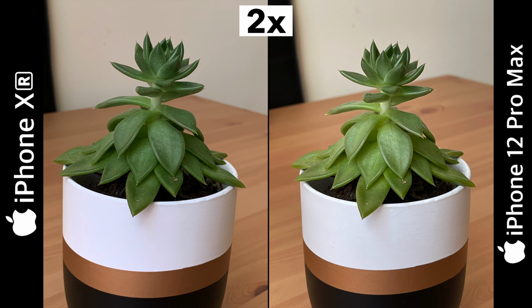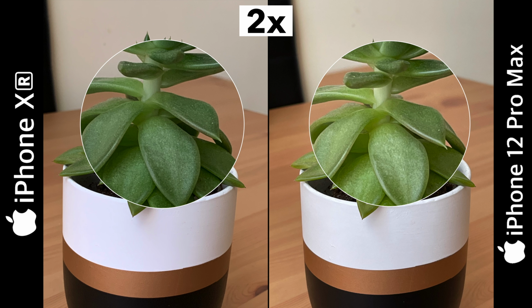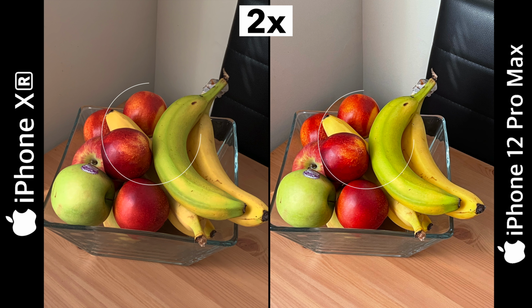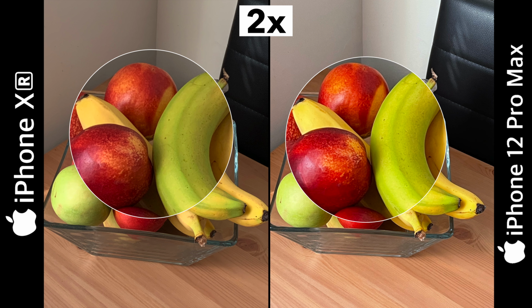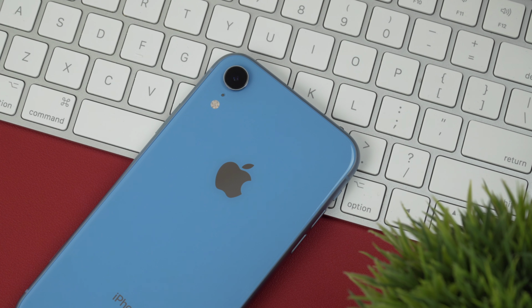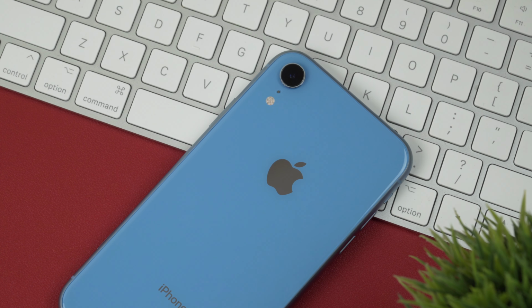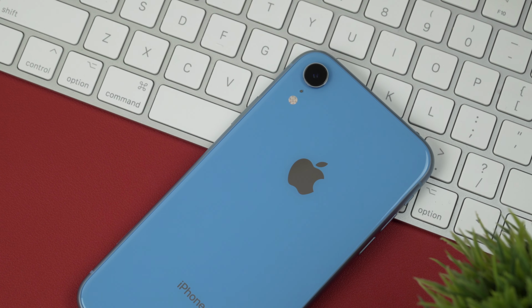However, if you're not gonna go too far with the zoom, for example, my go-to zoom is just 2x zoom, which I use quite often, and as you can see, the iPhone XR does a pretty good job with the digital zoom on its main camera. And speaking of the lack of the ultra-wide camera on the iPhone XR, here I think you should ask yourself if you really need to take ultra-wide photos, since I think the majority of the photos I take on my phone are still taken on the main camera.